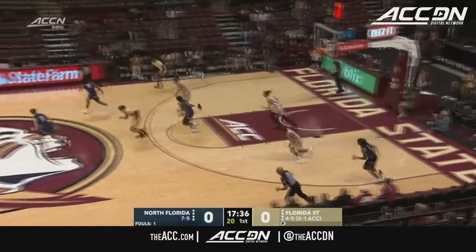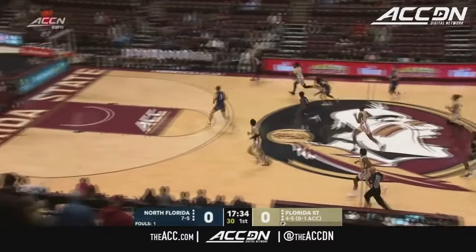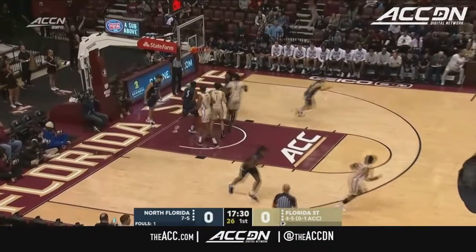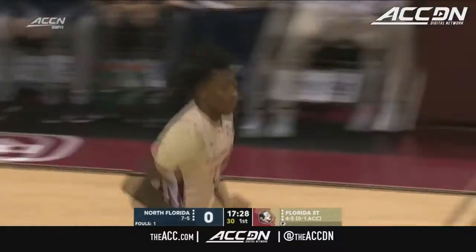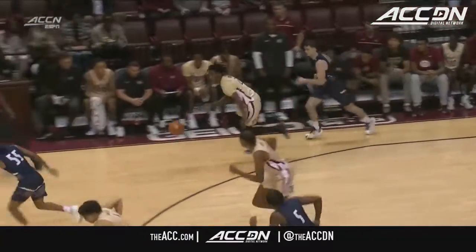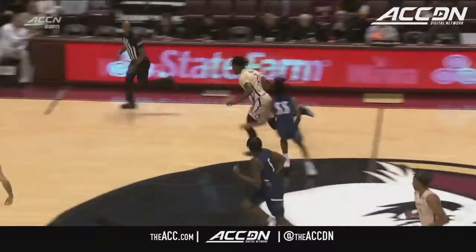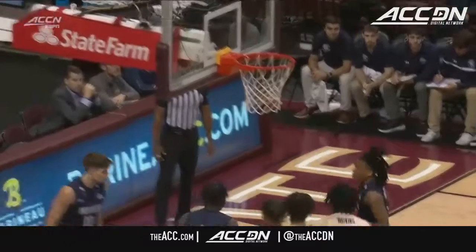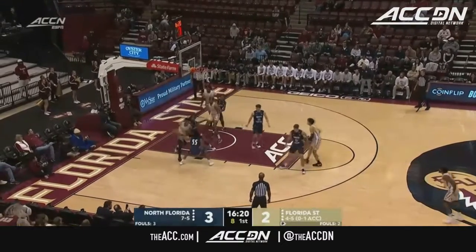This is Dimitri Moss, the JUCO transfer. He turns it over. Here comes Watkins off the window. And we've got our first points of the game. Jamir Watkins. One thing, Florida State, you know they're rangy. They like to get out in the open floor. And right there, Jamir Watkins, he sees a defender, doesn't engage him, so he goes. Shot clock down to 10.